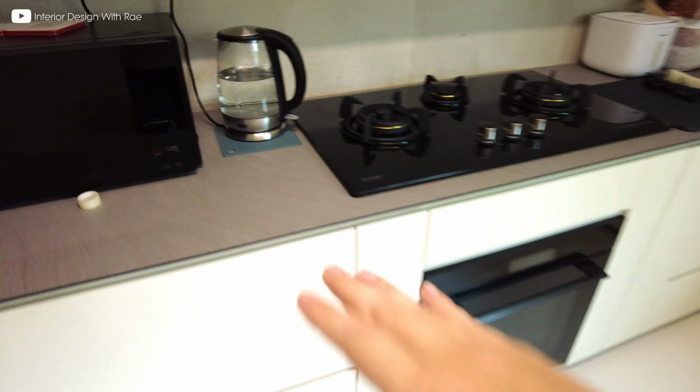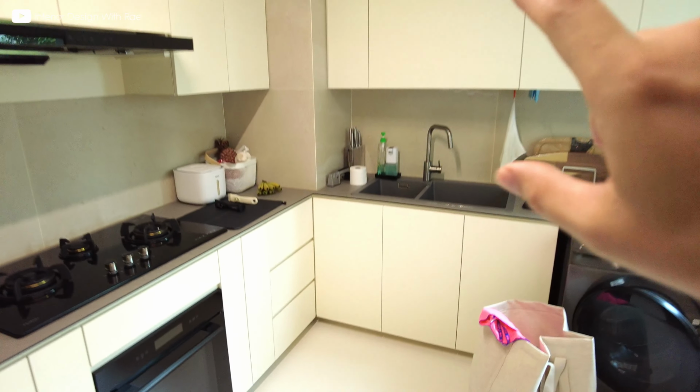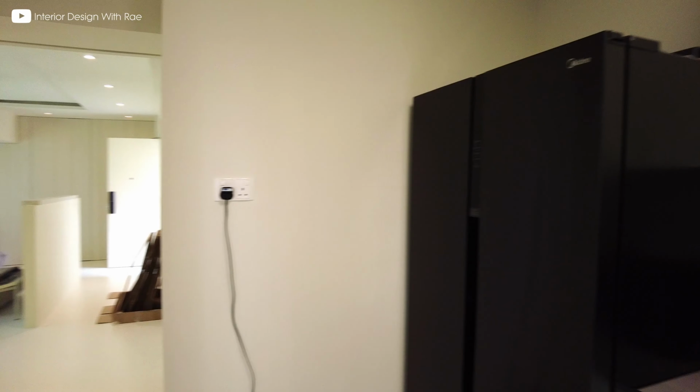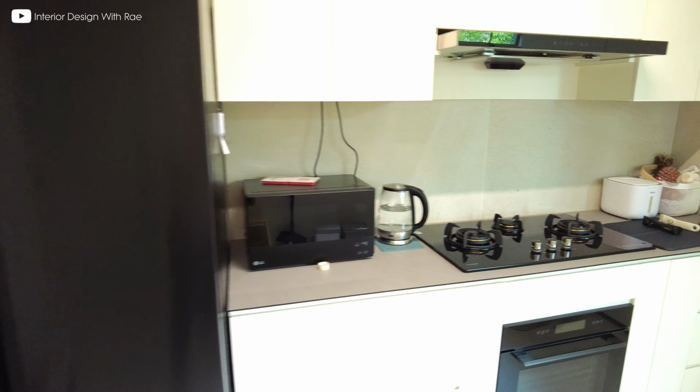Tiles, also beige color. Cabinet, top and bottom one tone. This is the Compact Plus. Okay. This is the closest tone that we can get, but I think it's fine. The dish rack here, huge one. Okay, over here will be the fridge, nothing on top. Okay, so basically the color theme is just beige, greys and black color.